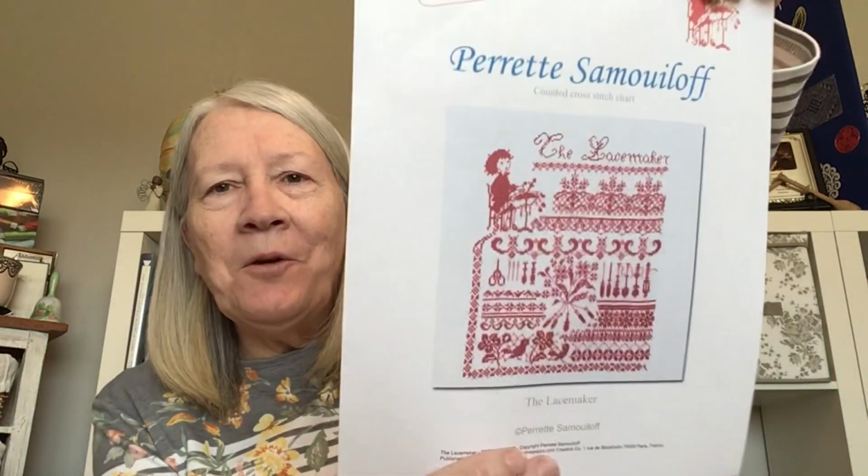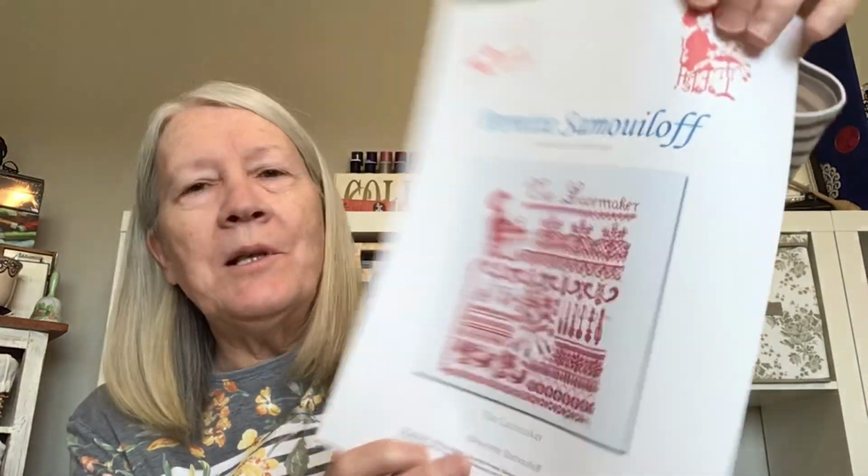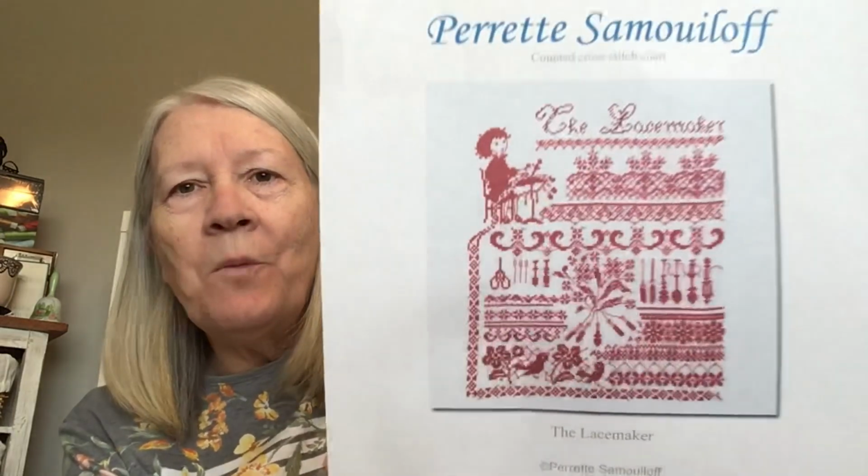Then I was also on Creative Poppy's website, which they do their PDFs too, and picked up some patterns from them. I went on mostly because of this one that I'm first going to show you. The Lace Maker by Pierre Samalaf. So me.